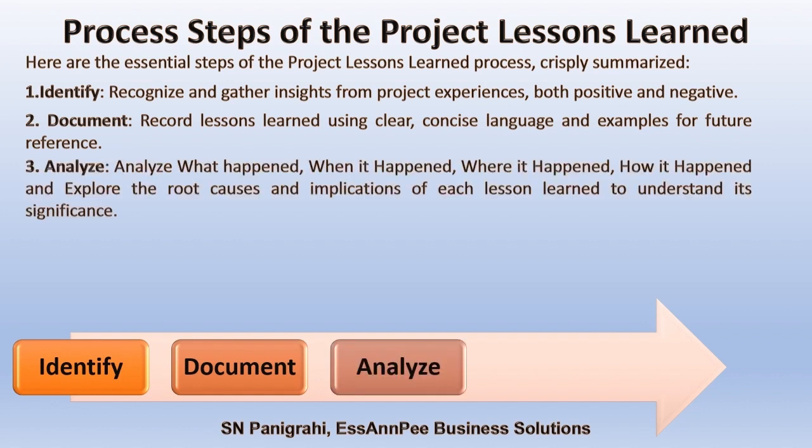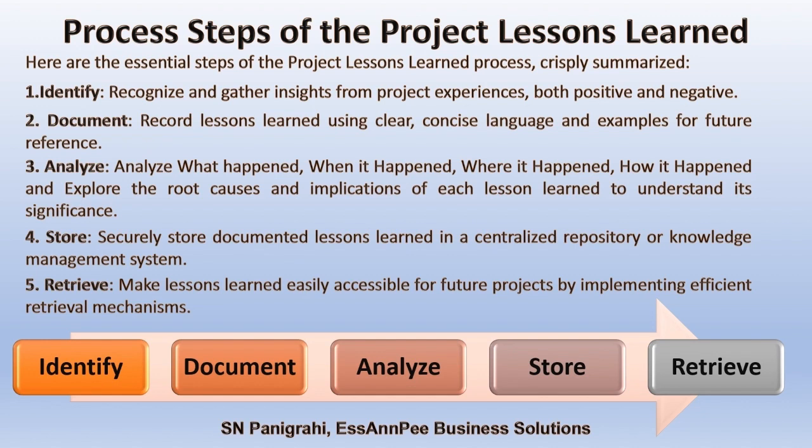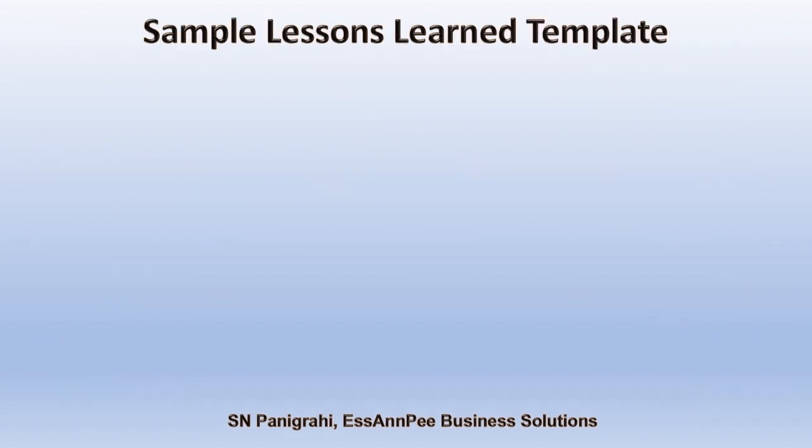Analyze what happened, when it happened, where it happened, how it happened, and explore the root causes and implications of each lesson learned to understand its significance. Store: securely store documented lessons learned in a centralized repository or knowledge management system. Retrieve: make lessons learned easily accessible for future projects by implementing efficient retrieval mechanisms.